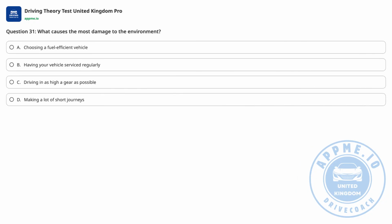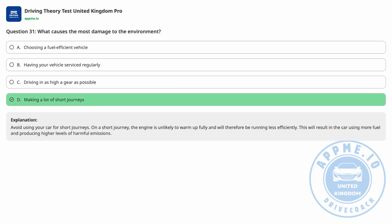Question 31. What causes the most damage to the environment? A. Choosing a fuel-efficient vehicle. B. Having your vehicle serviced regularly. C. Driving in as high a gear as possible. D. Making a lot of short journeys. The correct answer is D.